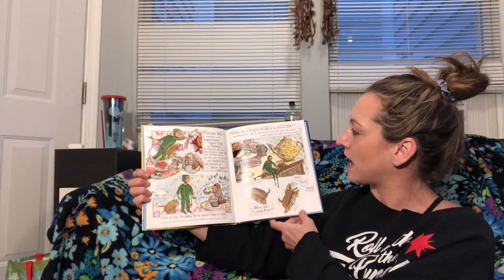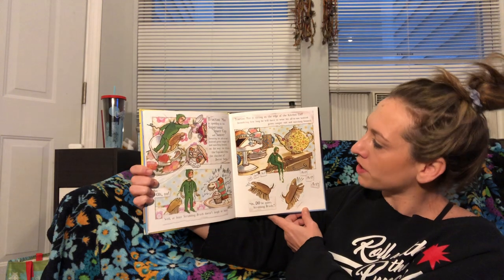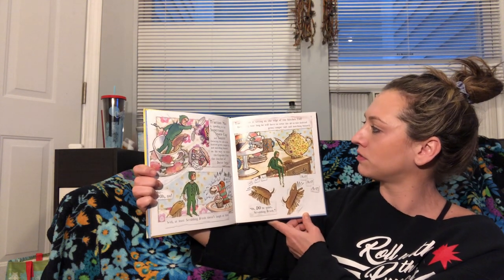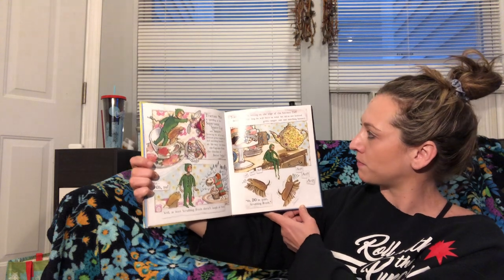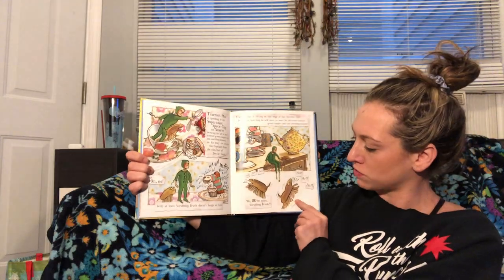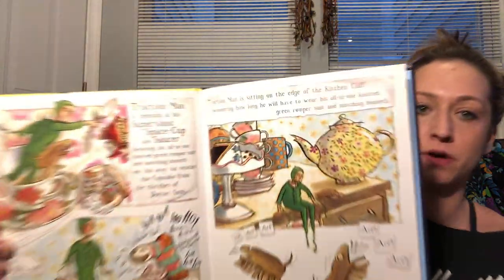Traction Man is sitting on the edge of the kitchen cliff, wondering how long he will have to wait. He will have to wear his all-in-one knitted green romper suit and matching bonnet. Arf, arf, arf, arf. Oh, do be quiet, Scrubbing Brush.